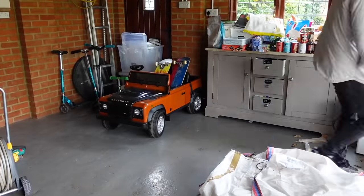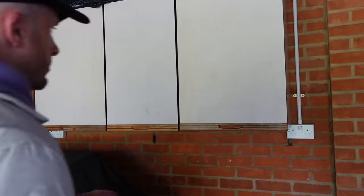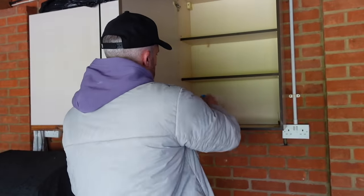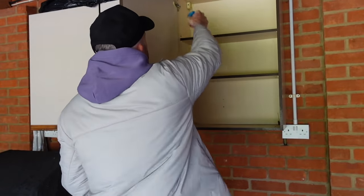Put my wheels in there. Oh, was this used previously, like I used to put your sports car in the garage? So I think that's about as good as I'm going to get. Yeah, the previous owner. And we haven't actually used these shelves yet because they're so beautiful.